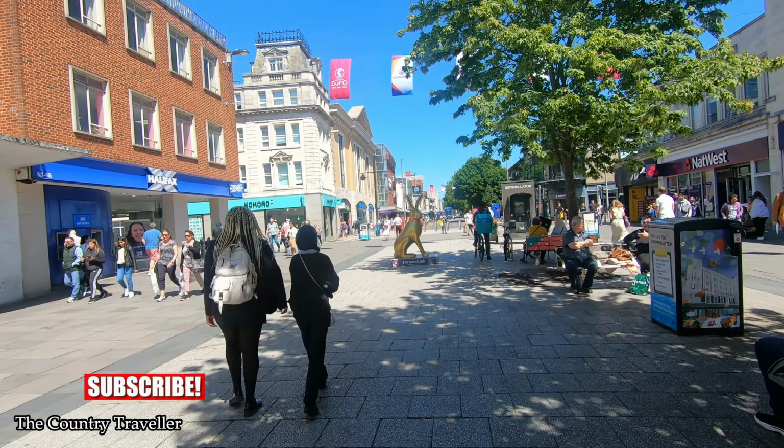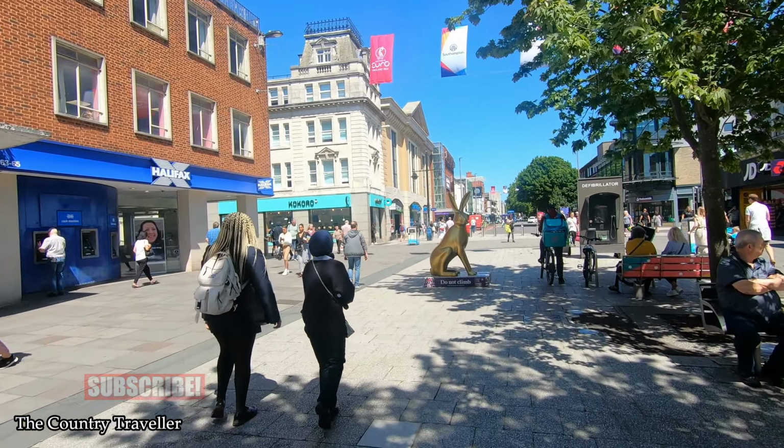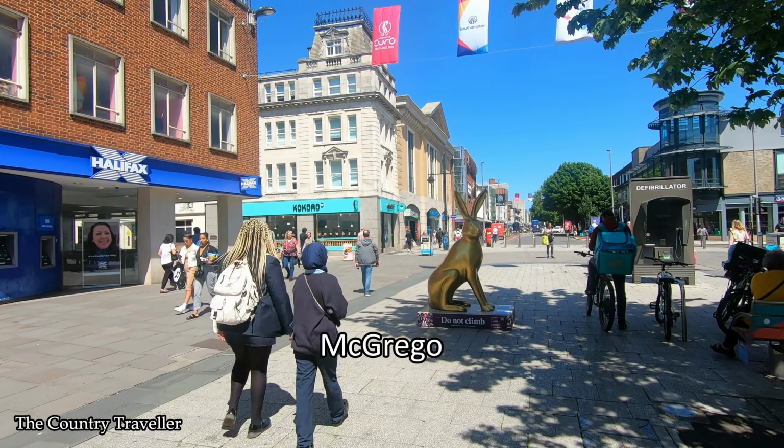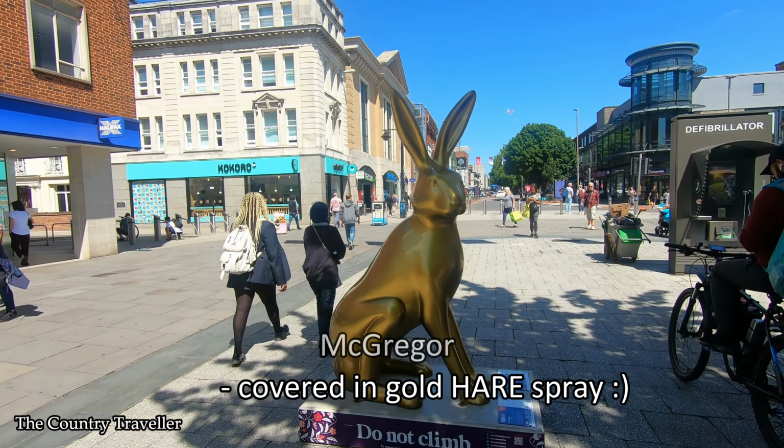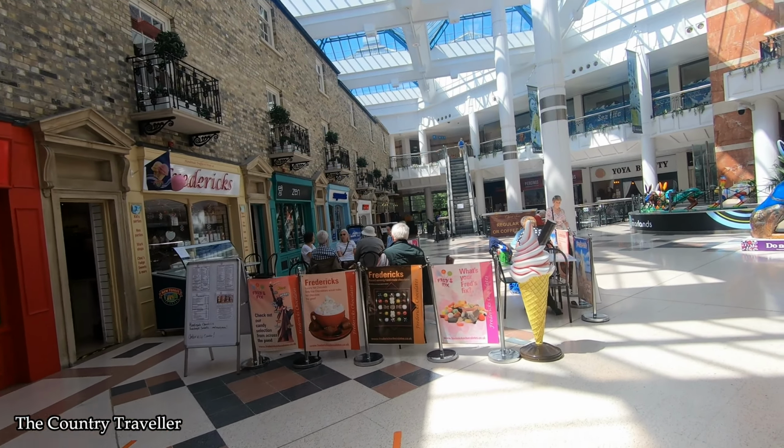Continuing along the street, we'll find our next hare. He's called McGregor. McGregor is covered in bright gold hairspray. Hairspray, get it?